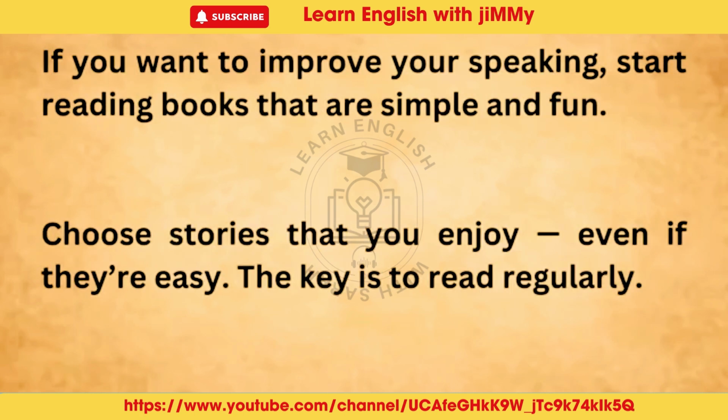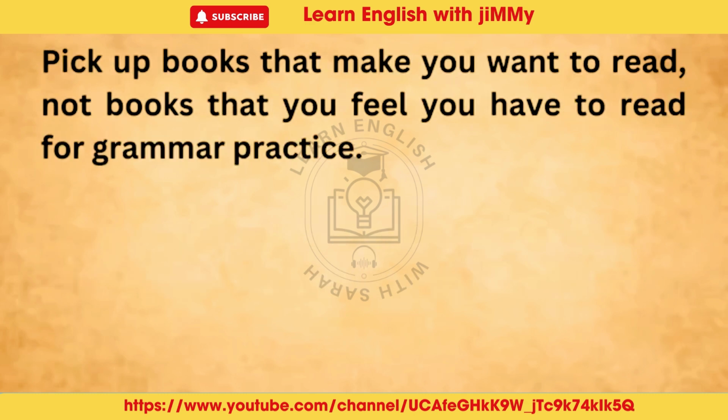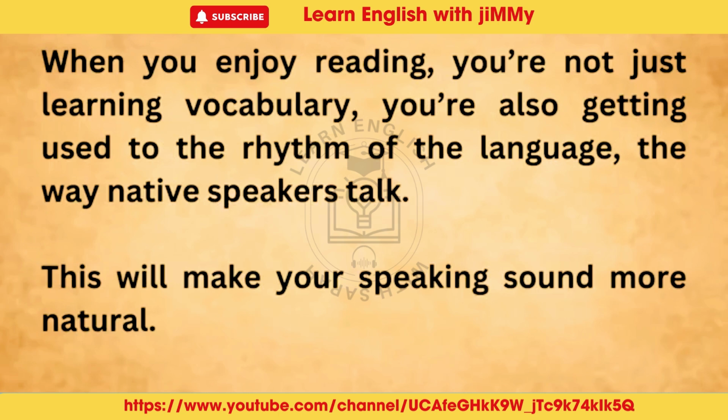If you want to improve your speaking, start reading books that are simple and fun. Choose stories that you enjoy, even if they're easy. The key is to read regularly. Pick up books that make you want to read, not books that you feel you have to read for grammar practice. When you enjoy reading, you're not just learning vocabulary. You're also getting used to the rhythm of the language, the way native speakers talk. This will make your speaking sound more natural.